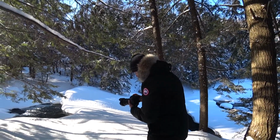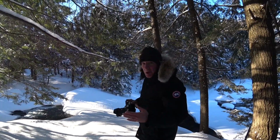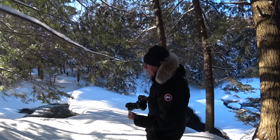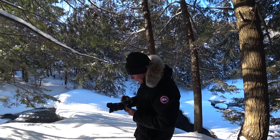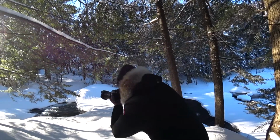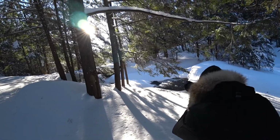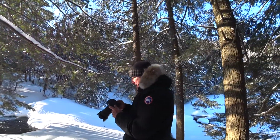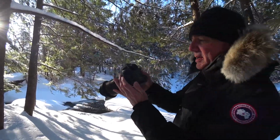I think I need to overexpose here a bit to get a little more information from the shadows. So the camera sees a lot of light, so it's kind of letting less light in. So I'm going to overexpose by one stop. Let's see what happens. I think that's going to be a lot better.